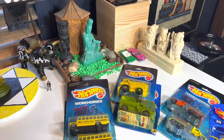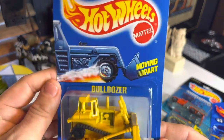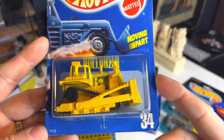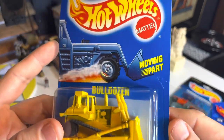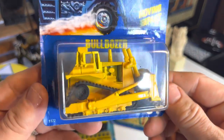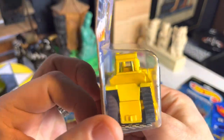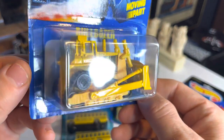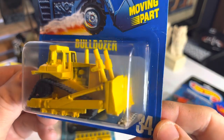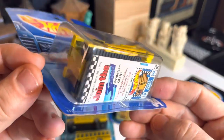All right, and let's take a look at our third and final vehicle, another construction vehicle. This is 1991's Cat Bulldozer, collector number 34. See the 1172 in the bottom left. Moving part. And this is just an incredible casting. Moving parts, just super, super cool. And look at those tracks. Would love to be able to see the bottom.